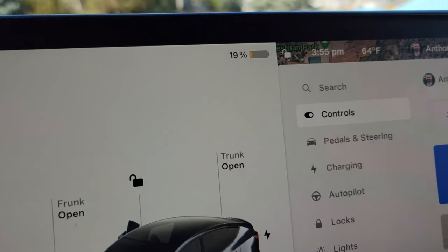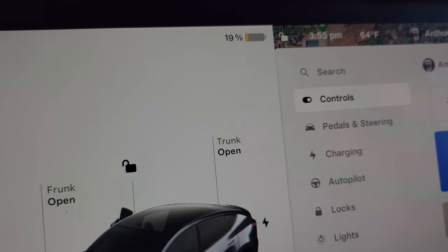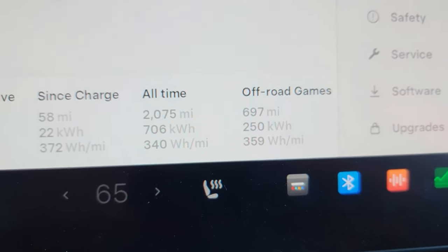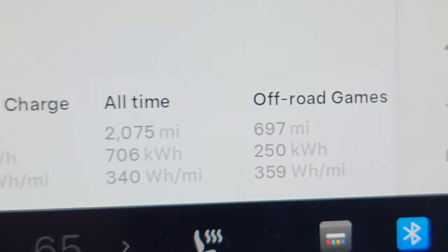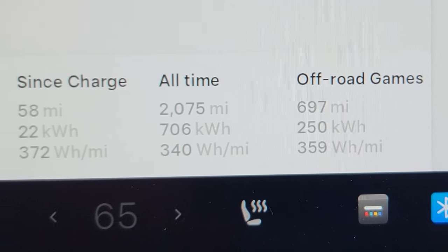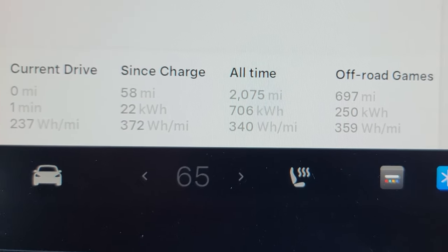So let's look at the car stats. We ended up getting home at 19%, which is slightly less than originally estimated, but we also went over to their house and that wasn't all factored in, and that's fine. Down here, this is the final stats for the trip. We used, on average, 359 watt hours per mile over 697 miles, and we used 250 kilowatt hours to go all the way down to St. George and back, and all of the extra driving around town that we did while we were there.